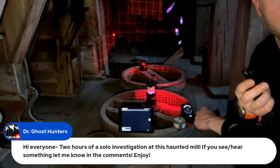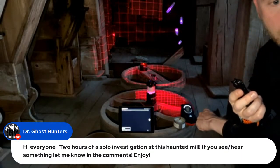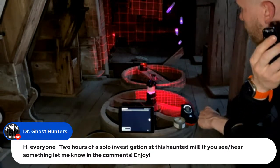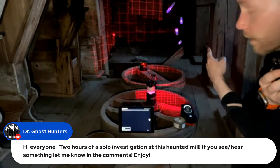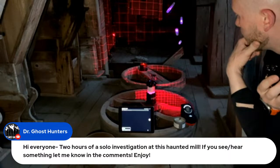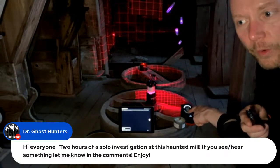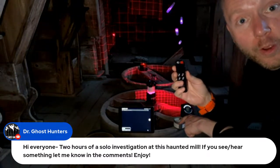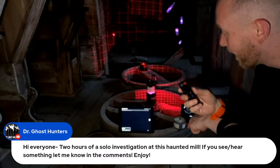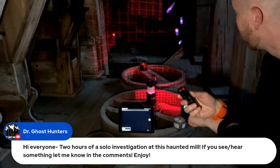A couple of things. You can speak really loudly into this device I'm holding. Can you tell me your name? Can you tell me what year it is? Can you tell me what location you were in? Oh, this is radio. Like I'm listening to the radio. Have you seen me before? Ooh, I've got goosebumps. Can you make something in this mill move?